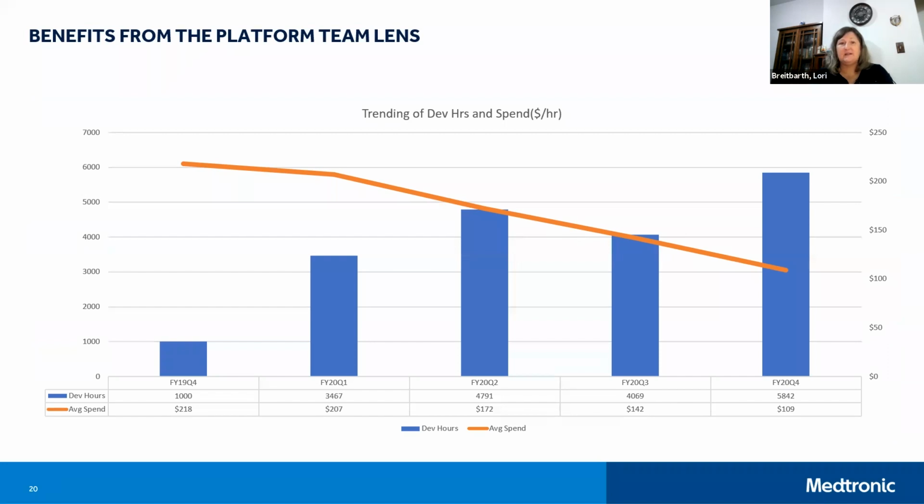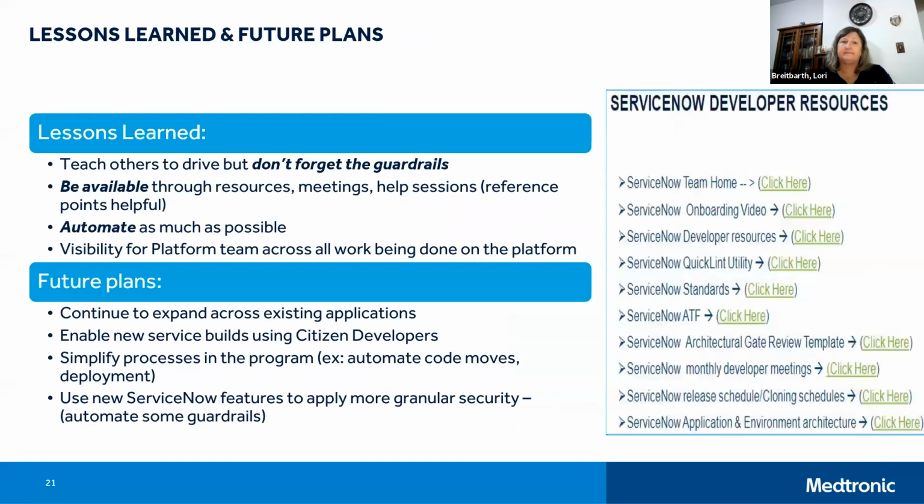Benefits from a business lens: in this case it was our platform lens because this was a goal of ours, but it really is for all businesses. We are showing here the trend of development hours that we had available, development hours we could do, and the cost per hour of that development. So the orange line is definitely, in my opinion, going in the right way, right? We are delivering more now for much less than we were able to. There have been some other factors that influenced this, certainly, but citizen development is a huge part of it.